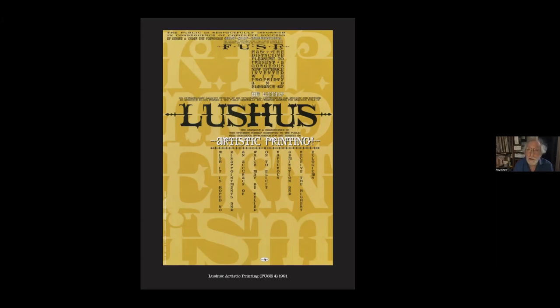I chose Luscious because I like Keedy's choice of text. He's linking his typeface, one of those that Steven Heller heavily criticized back in the 90s as ugly. But here Keedy is linking his typeface to some of the typefaces of the artistic printing movement of the 1870s and 80s in the United States and Europe. And you can see it very specifically right there in the middle.